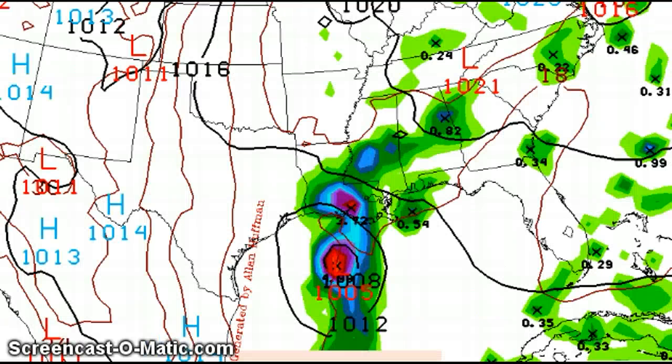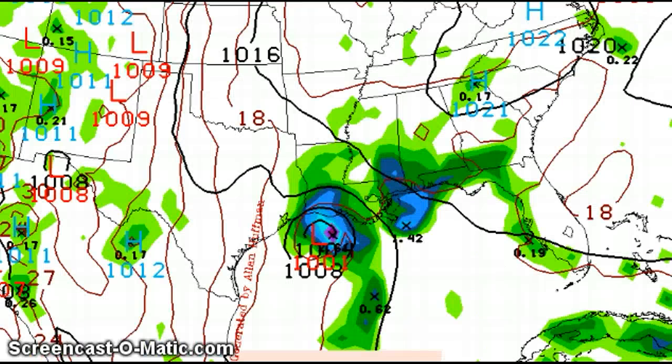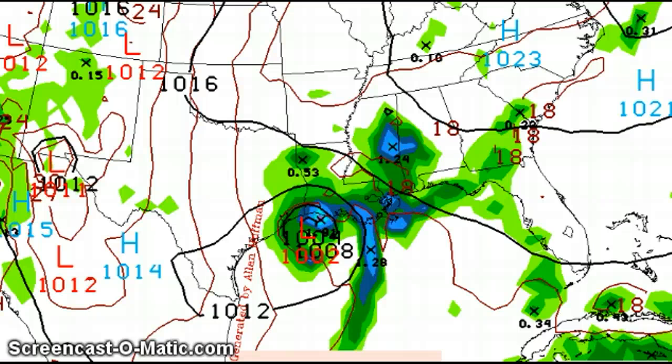As we continue to advance the frame, as you can see, the Canadian wants to strengthen this storm as it approaches the U.S. Gulf Coast. It actually brings it to 1001 millibars, which is a mid-grade or high tropical storm. The Canadian model, however, is known to overestimate the strength of tropical cyclones. The track and intensity are usually not as good with the Canadian model, but we still use it because any track is always possible with any tropical cyclone.